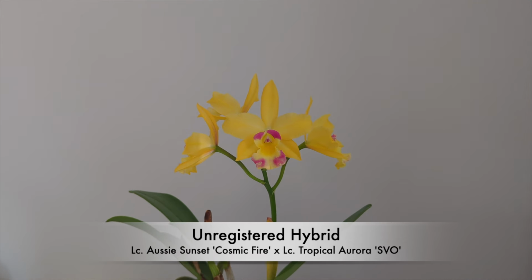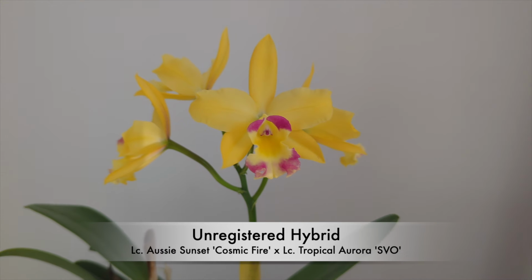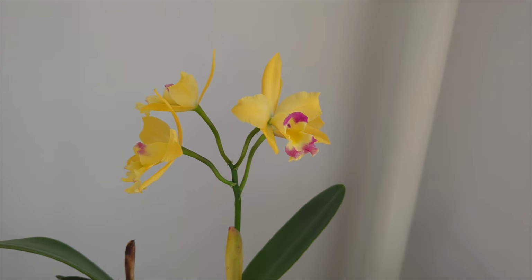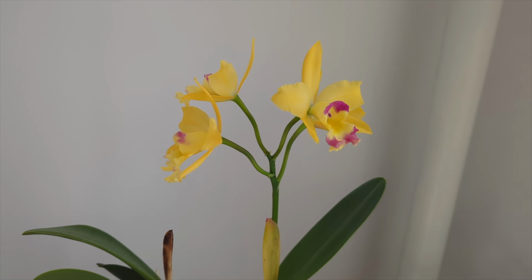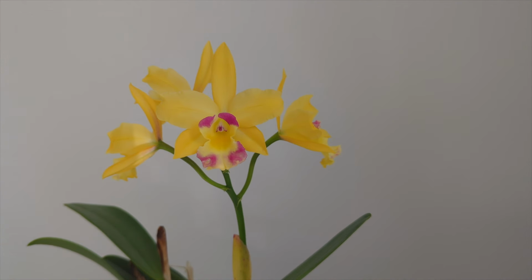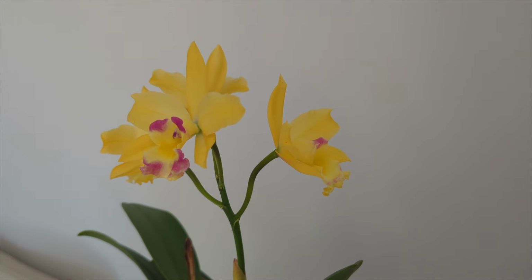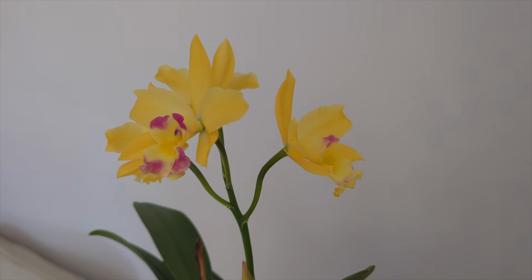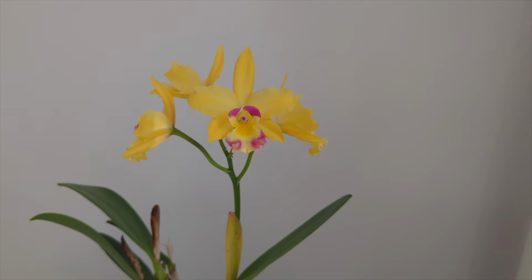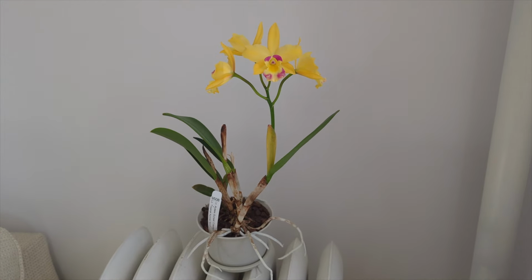Let me start showing you the blooms that I had for the month. So this is an unregistered hybrid that I got from Sunset Valley Orchids about 2 years ago. It is so beautiful. It is a first time bloomer for me, so I was stoked to have 4 flowers. Usually when you get a first time bloom, sometimes you get one, maybe 2 flowers. This one gave me 4. This was highly fragrant. It smelled like satsuma. It was quite strong. I was very, very happy with it.